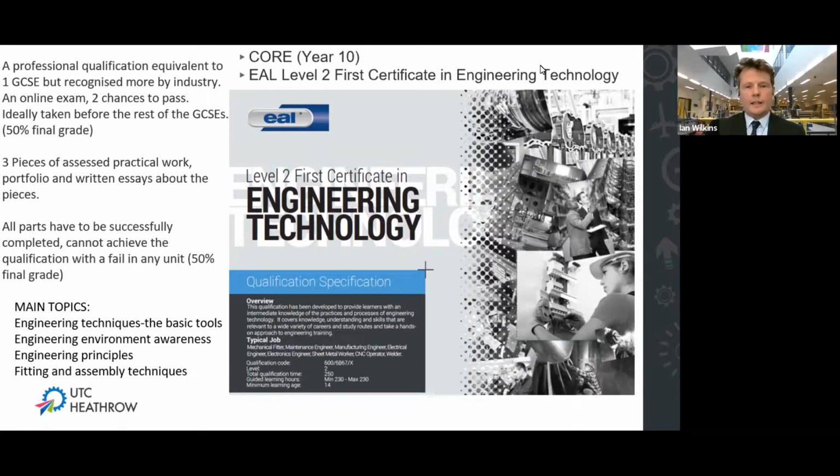So the EAL engineering is a professional qualification that the students will start taking in year 10. It is worth a GCSE, but as I said, it's recognised by this professional body, the engineering EAL qualification. It comes in basically 2 parts, the practical work and an exam. They are both equally weighted. So 50% is from the work that the students do in school and 50% from an online exam.